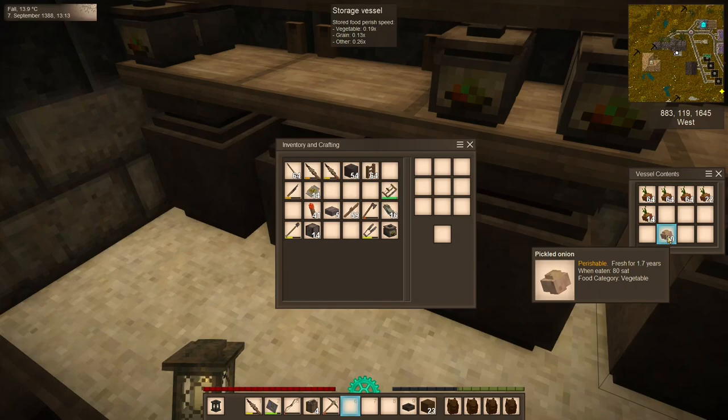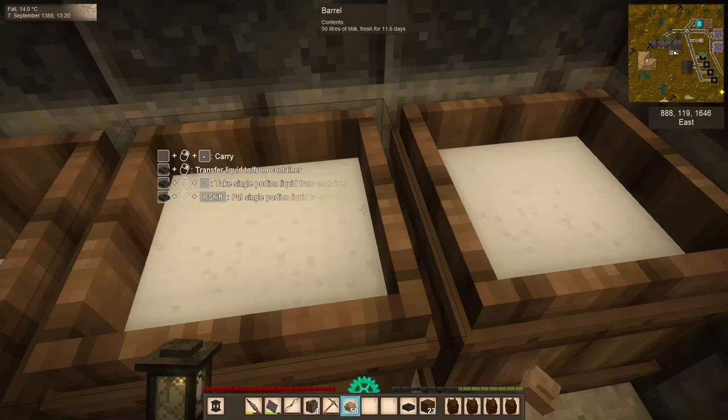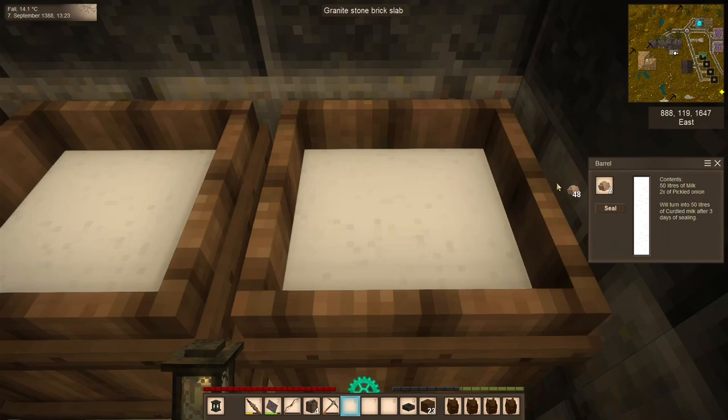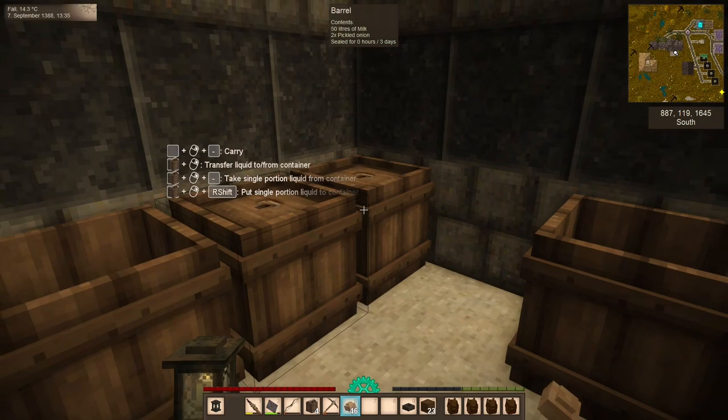Now, each full barrel of milk will provide you 2 wheels of cheese. A single wheel of cheese requires 25 liters of milk, and in order to start that process, we're going to put in 2 pickled onions. Basically, 1 pickled vegetable per wheel of cheese. And we're going to seal it, and it will turn into 50 liters of curdled milk after 3 days. We're going to go ahead and do that to both of these, and we'll come back in 3 days, which will probably be during the same episode that we're in now, and we should have curdled milk, and we will then move on from there.